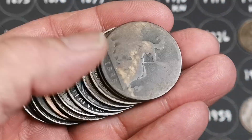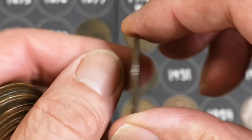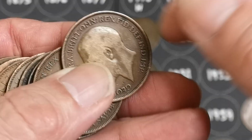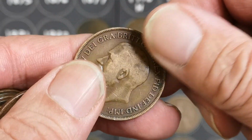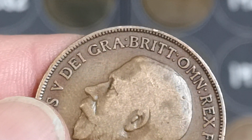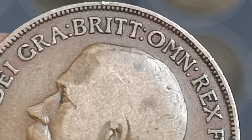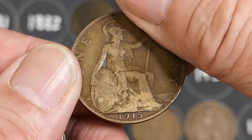Right, here we go. First one looks like it's a Victorian. It's an 1888. I don't believe I've got that one yet. A 1913. There's a 1915. Looking for that broken tooth. Is it up there? There's the colon to the right of the word Brit, and it's not a broken tooth. Still haven't found a 1915 broken tooth yet.